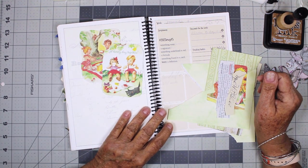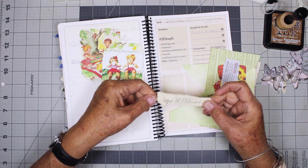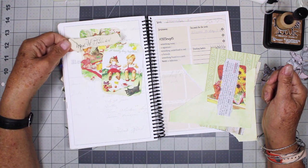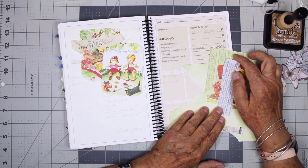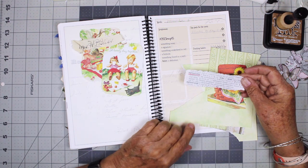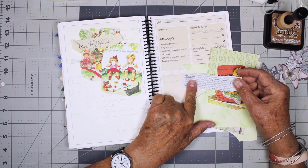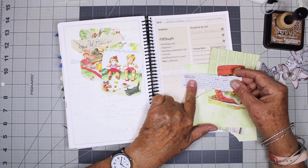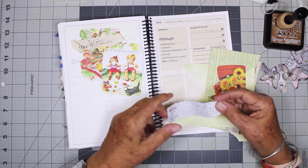The second prompt is a signature, and I have this original signature, Mrs. H.P. Bliss, that was off an old letter that I got at, I think, an antique store. Something underlined in red, so I underlined ephemera from the dictionary. And that is also the bonus, a definition, ephemera.